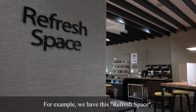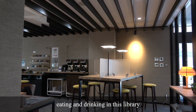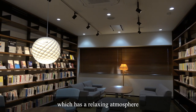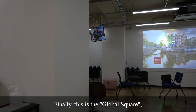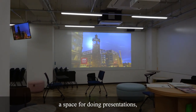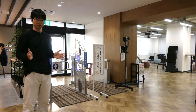For example, we have this refresh space, which is the only place you can enjoy eating and drinking in this library. Next, here is a reading room, which has a relaxing atmosphere. So it is very good for reading. Finally, this is the Global Square, which has books for learning English, a space for doing presentations, and provides students opportunities to better understand different cultures.